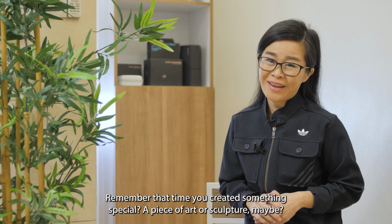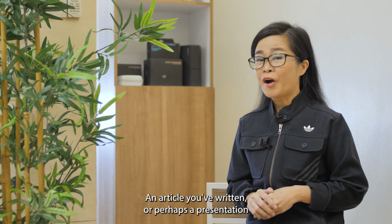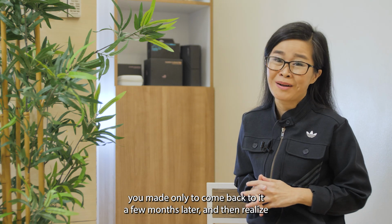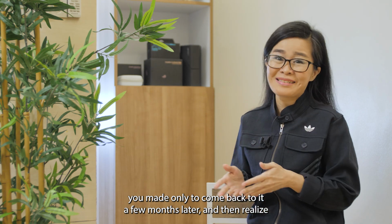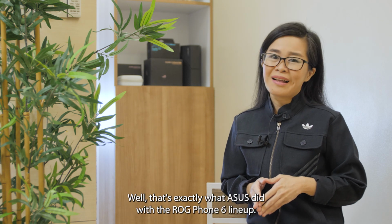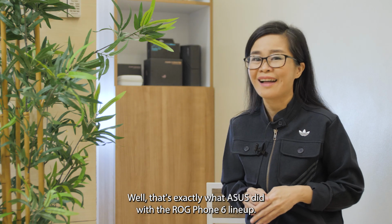Remember that time you created something special? A piece of art or sculpture maybe? An article you've written, or perhaps a presentation you made only to come back to it a few months later and then realize that you could have done things differently or better. Well, that's exactly what ASUS did with the ROG Phone 6 lineup.